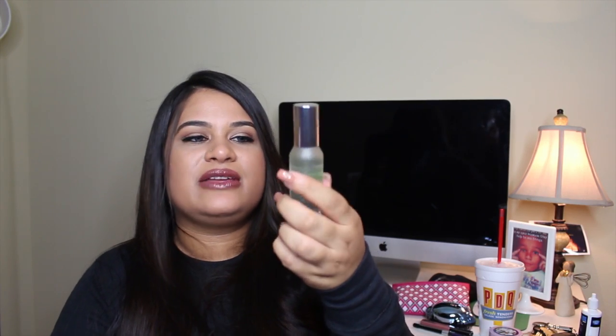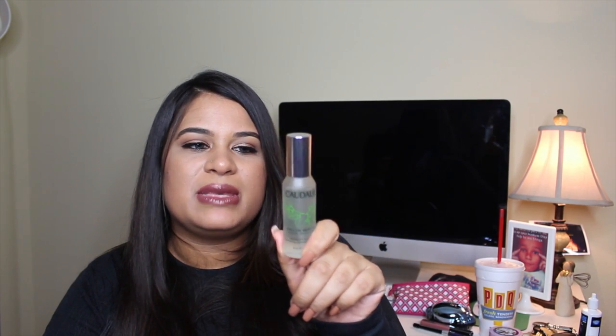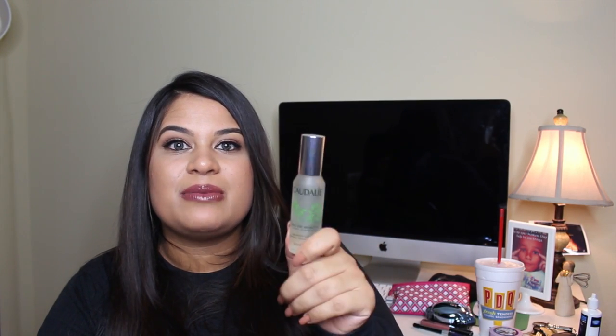I've actually used this several times, but this Beauty Elixir is so good. I actually have the full size, but this is just the travel size that I take with me, just in case I need a pick-me-up throughout the day. I love this stuff. It's beautiful for setting your makeup. I put this on before my makeup, and then I put this on to set my makeup. I just love it. It's so great. So this is the Quadali Beauty Elixir, and I carry this with me in pretty much all of my bags.